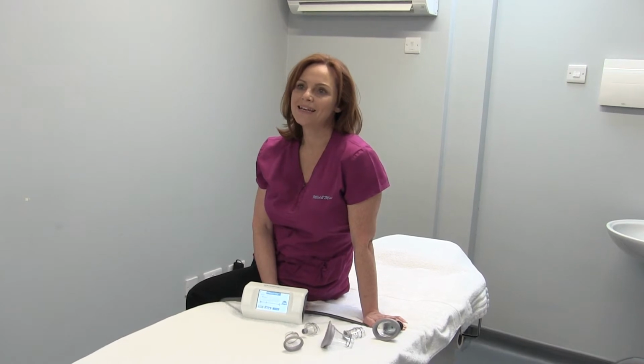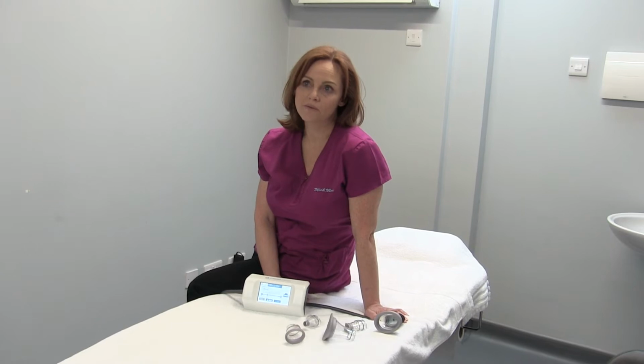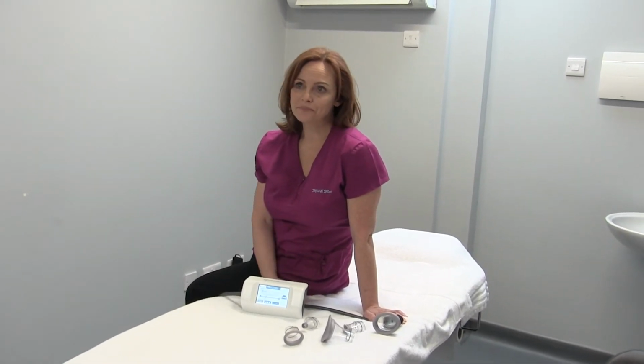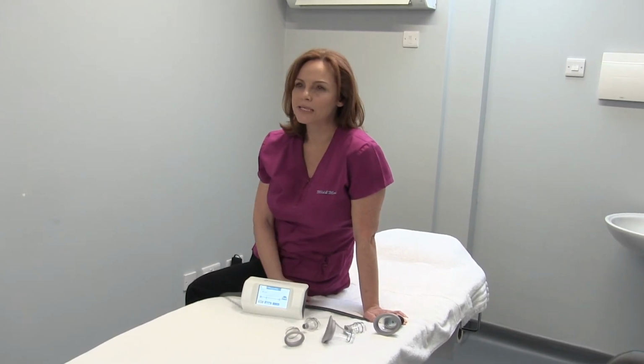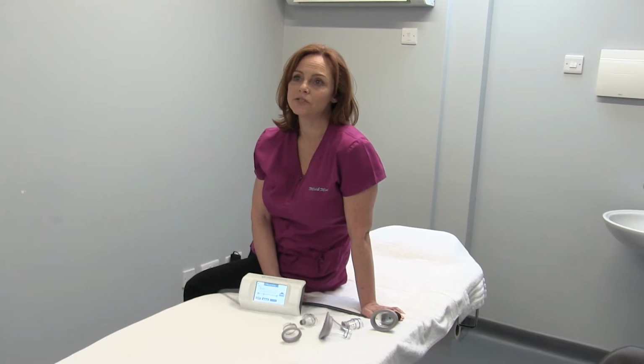One of my patients went and saw another MLD therapist and had the LymphaTouch used on her, and she came back raving about it. And I could also see quite clearly that there'd been an improvement in an area that I'd been struggling with a little bit. So on the upshot of that, I decided to investigate further and look at getting a LymphaTouch myself. And I've not looked back.